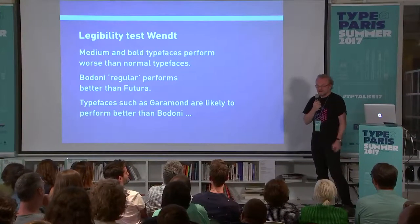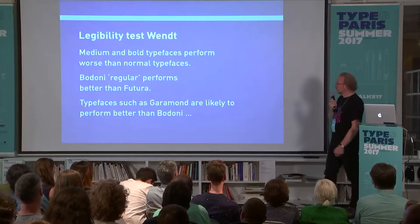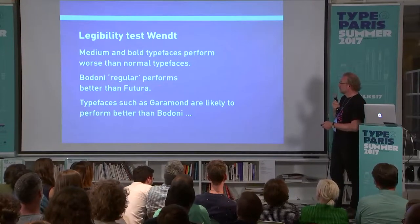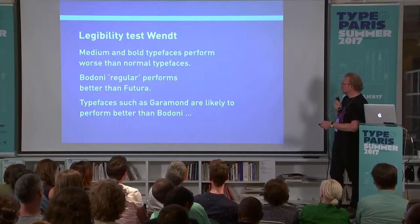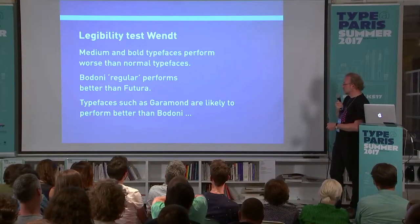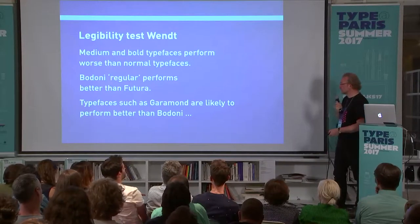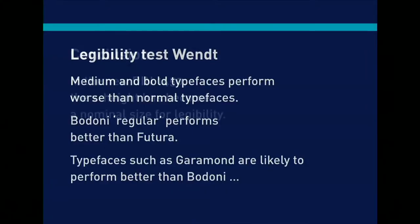You cannot put things in a standard that are better for 7% of the population. When 70% is not satisfied with it, nobody will use the standard, or when you use it, people will complain. So Bodoni regular, which is the light version, performs better than Futura, but we have many other typefaces which would probably be better than Bodoni.